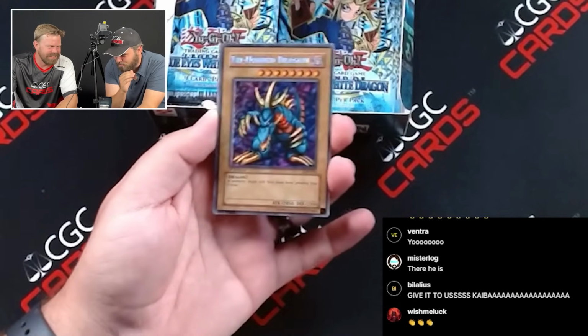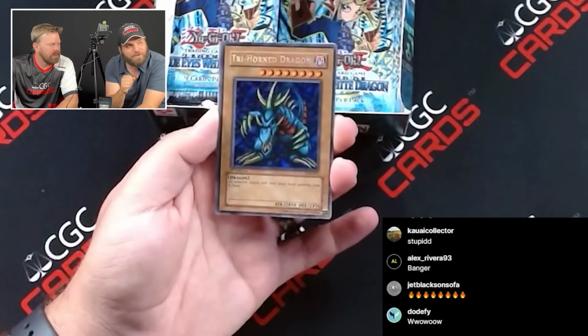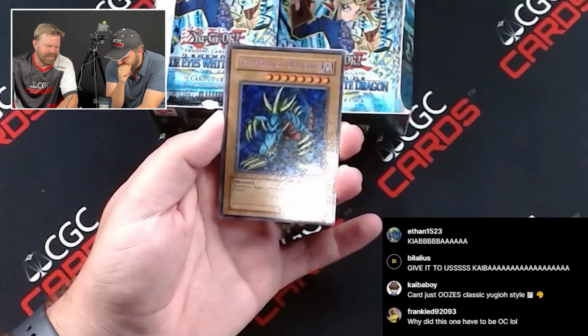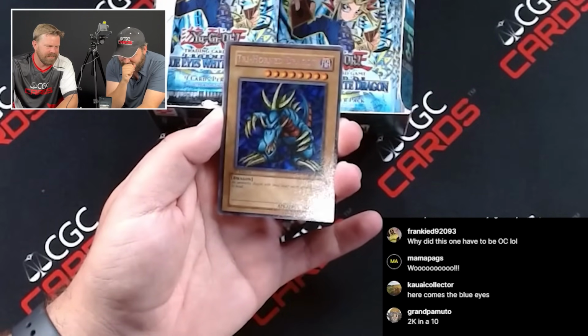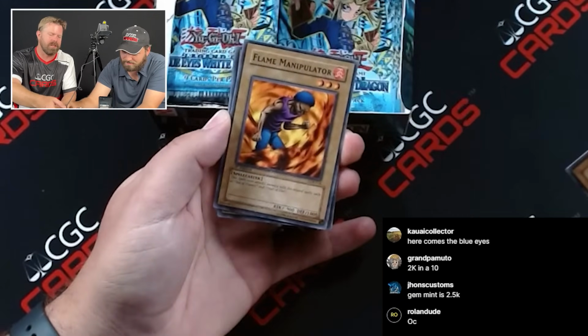Boxes possible. Ooh. We have the secret Trihorn, and now we still have two ultras left, guys. This is huge. That's big. Look at that thing. Guys, oh my gosh. Sparkle on its toes. All right, this is going to you. All right, let's bring this right over. This is going to have a different centering than the other ones.